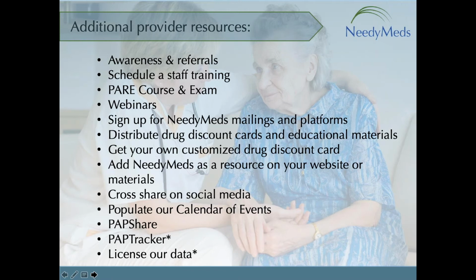We are also offering the PAIR course and exam, the Patient Assistance Resource Education. That's what PAIR stands for, course and exam, where it's a web-based self-paced tutorial to learn how to navigate needymeds.org. Now, under that Healthcare Savings tab, you will find the Education tab. And I'm going to talk to you a little bit about that later on.